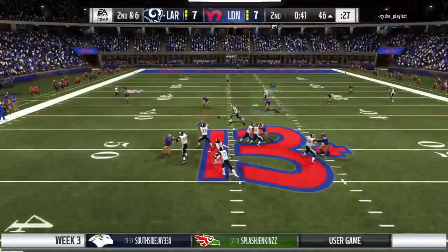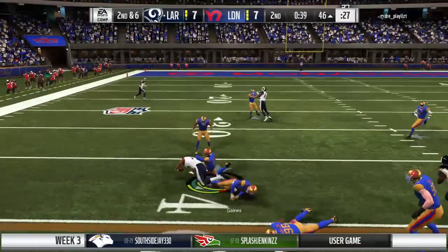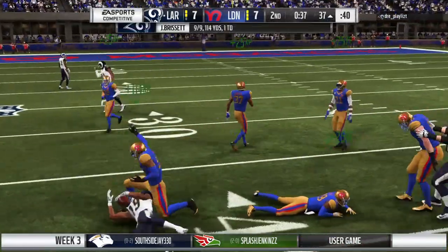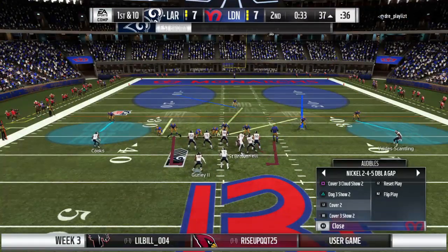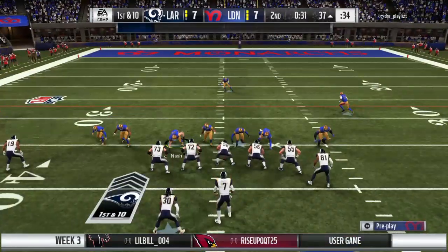Brissett now on second down. Now that'll be caught by St. Brown. And he'll get it down on the play to the 37. It's a 9-yard gain, and it keeps the drive moving.